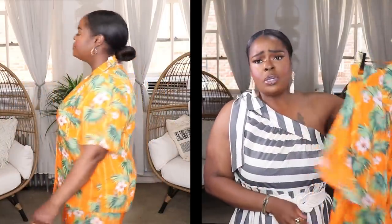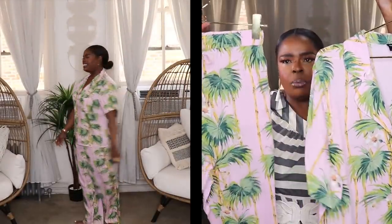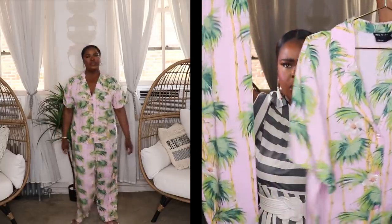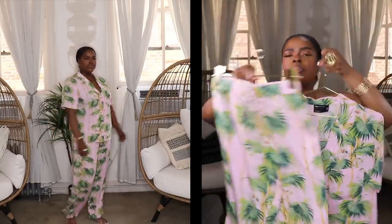This set is so cute, and I love it so much that I picked it up in two colors. I also got it in this pink and green. So you got the orange and green, and you got the pink and green. Same leaf or tropical print on both. Both of them are in a size 12, and they're just really cute sets. I really love them. Like I said, you all will see them on in the insert.